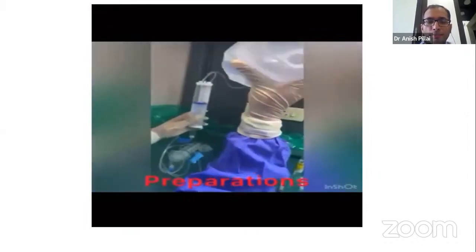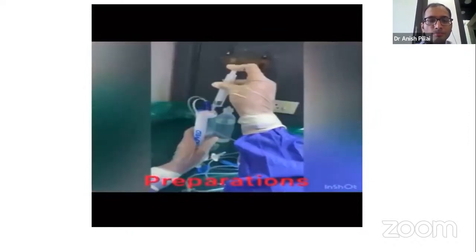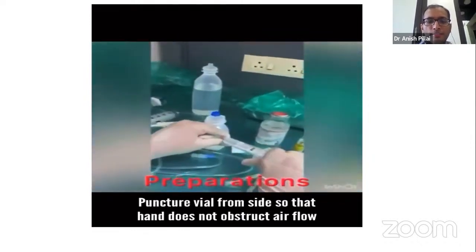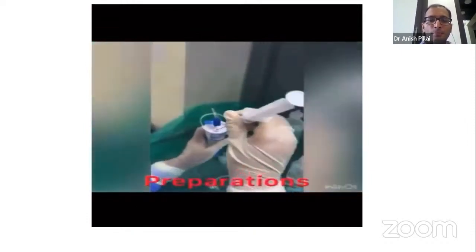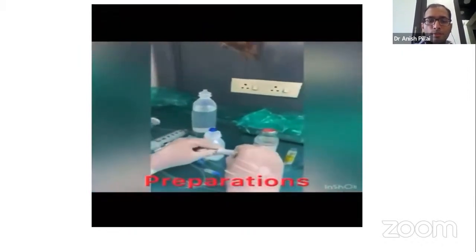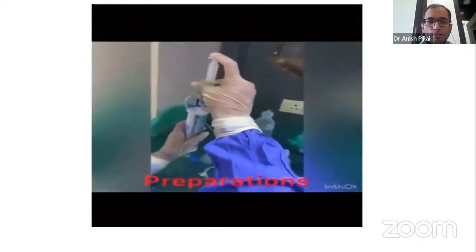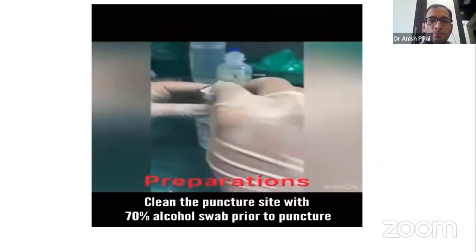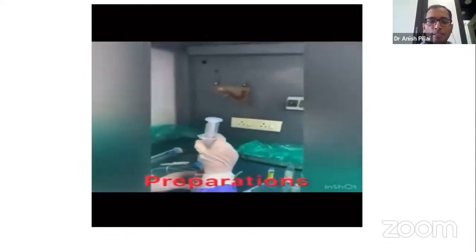So she's making the TPN fluid in the 150 ml infusion. She's added the dextrose, and is adding the electrolytes. The vial has to be punctured from the side. This is a vertical laminar flow, so she punctures from the side so that her hand doesn't block the laminar airflow. The amino acids or proteins, one by one, she'll add all the constituents. Before puncturing the side hub, we have to clean the surface with an alcohol swab to ensure sterility.